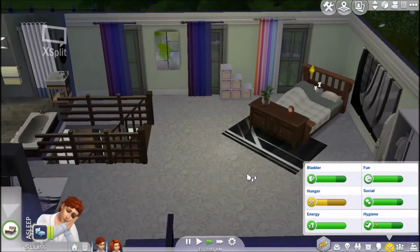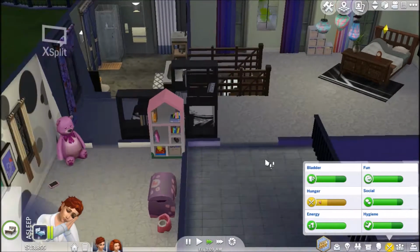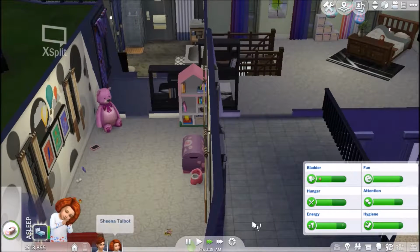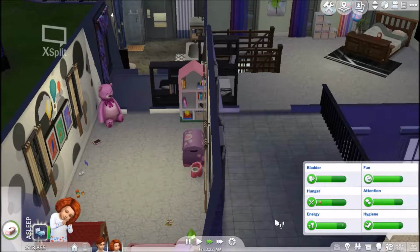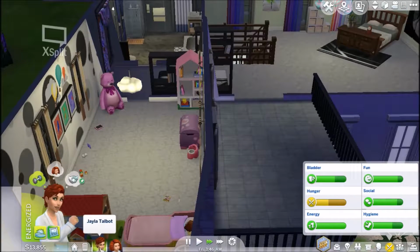But Jill is ready to get up right now. I'm going to get her to sleep a little longer, or otherwise just to get her sleeping pattern back in order. And Sheena still has a couple of hours of sleep. Let me just test my theory. Yes, I think. Oh, she's waking up by her own accord now.